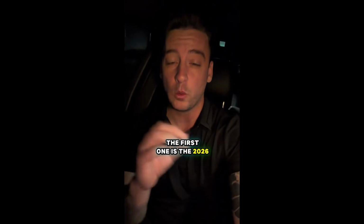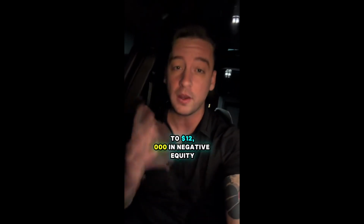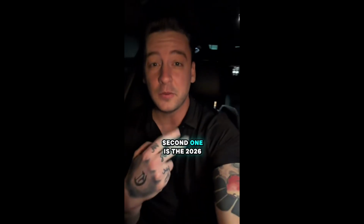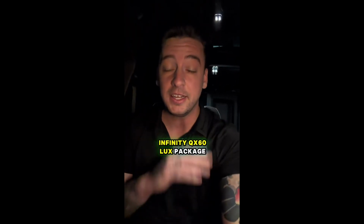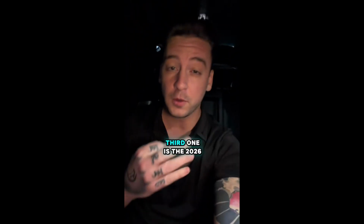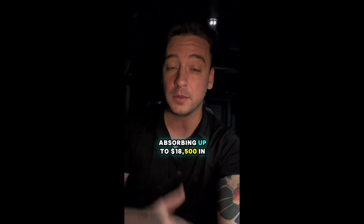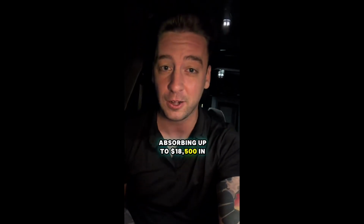The first one is the 2026 Hyundai Palisade Calligraphy package, absorbing up to $12,000 in negative equity. The second one is the 2026 Infiniti QX60 Lux package, absorbing up to $13,500 in negative equity. Third one is the 2026 Toyota Sequoia Platinum package, absorbing up to $18,500 in negative equity.